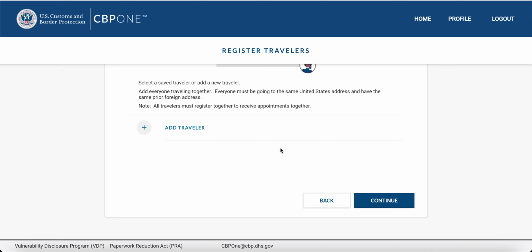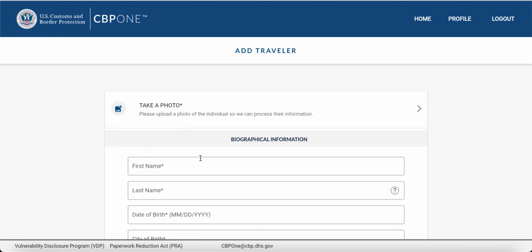For the rest of it, you can fill in the family members. Register together and travel together. Come for the interview together. Use the same CBP One application or registration file rather than a separate file to register the members. Okay, now let me add that.